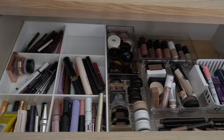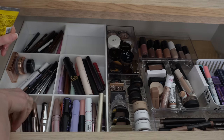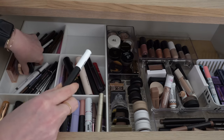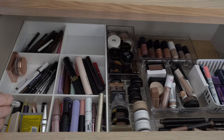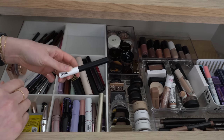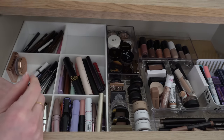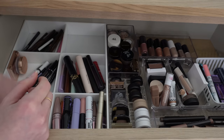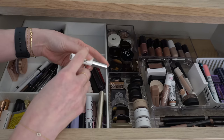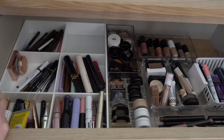All right, let's do some brow products. Okay, I'm going to do the Morphe brow wax to have a brow wax in. I'm going to do Makeup by Mario clear brow gel, and then maybe a tinted brow gel too. I think I'll put in this Glossier Boy Brow. This is the brown one, just to have a tinted one in.